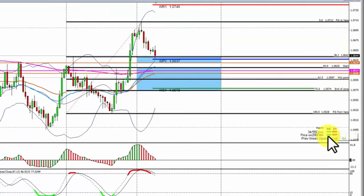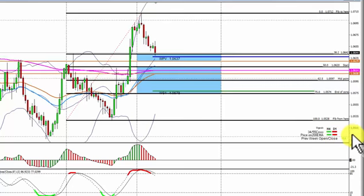Euro US dollar 4-hour chart. Here the 4-hour tells us to long, the daily tells us to short. Last week we closed 64 pips higher than the opening. I'm going to flip the 4-hour on this chart, guys, because the Euro Index tells us to long, Euro JPY tells us to long, Euro Pound tells us to long. And remember, Euro US dollar is correlated with all of that.